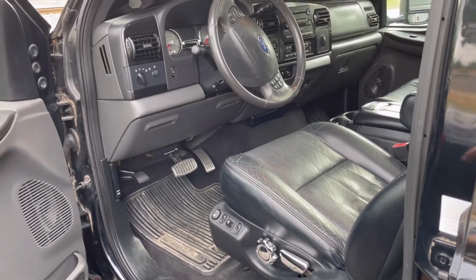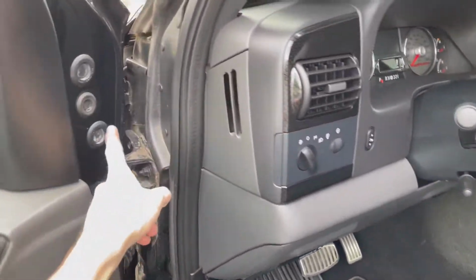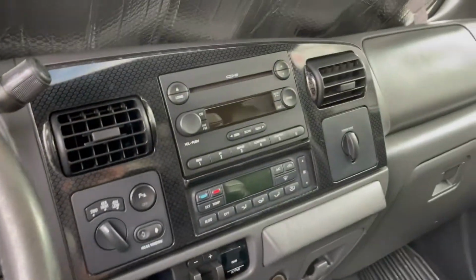Okay, this is the next day. We have some good daylight. I want to show you guys what the inside looked like and how well it cleaned up. Besides my floorboard being dirty from going to Justin's, and I haven't cleaned the door jambs yet, this is kind of what we've got and what we're dealing with here. Everything turned out really good. It all cleaned up very well.